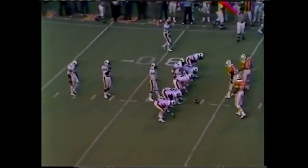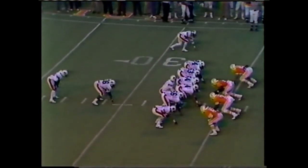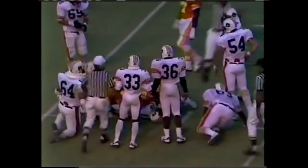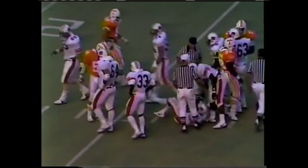Ball comes out from 34 in time. Clock running 3:14. Auburn with 1 timeout remaining. Tennessee leading 38-20 as Bobby Walden goes back to throw it again and gets trapped, and down he goes. Back around the 26, 27-yard line. Tennessee in control here. Here's Jim.